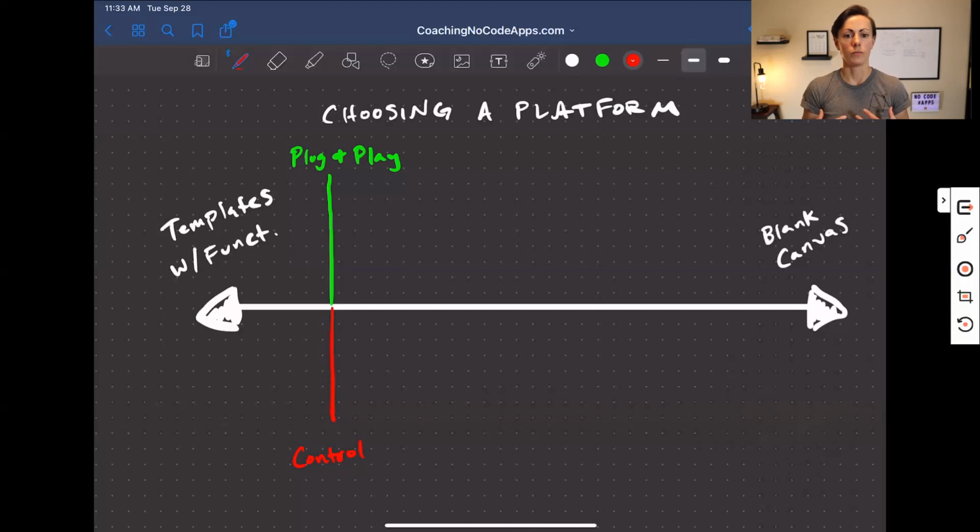So you create a profile, create an account on one of these platforms, and all the functionality is there at your fingertips, but none of it is in place. So you just have to pick and choose, create your workflows, your logic, your functionality, all of that, your design. So it's all up to you.